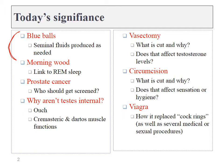We'll also discuss the physiology behind morning wood, which has to do with REM sleep, not naughty dreams, any type of active dream. We'll also talk about prostate cancer and who should get screened and maybe who can skip getting screened. I'll also discuss why the testes are external. They'd be a lot safer if they were kept internal.